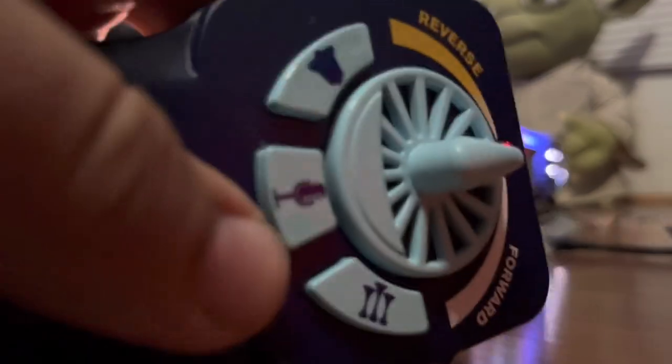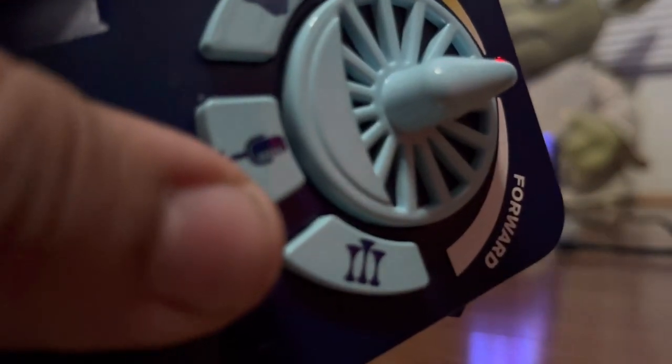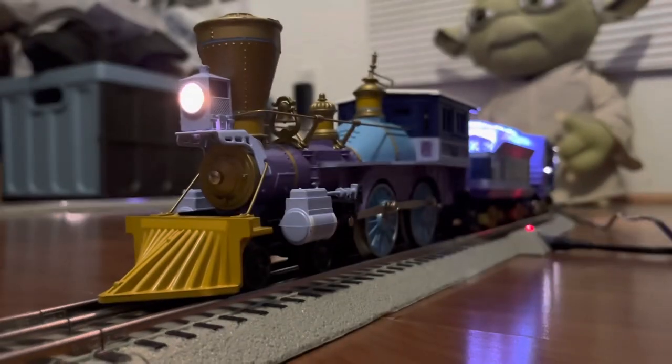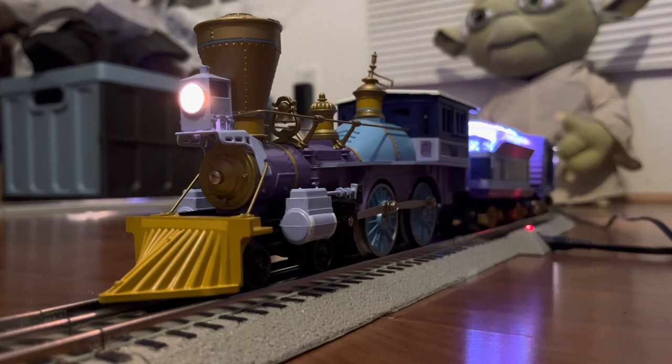And then this button in the middle is usually the crew talk sounds, but in this case, it plays special announcements for the Walt Disney Express or the Walt Disney Railroad.